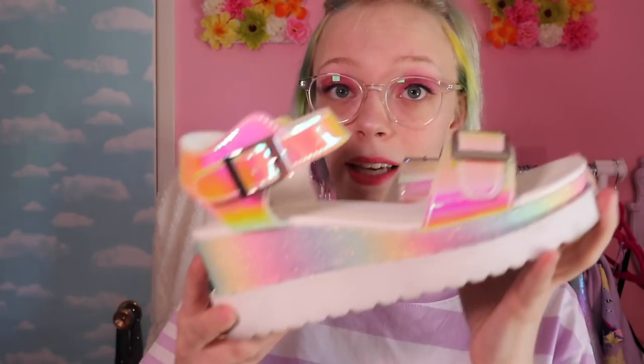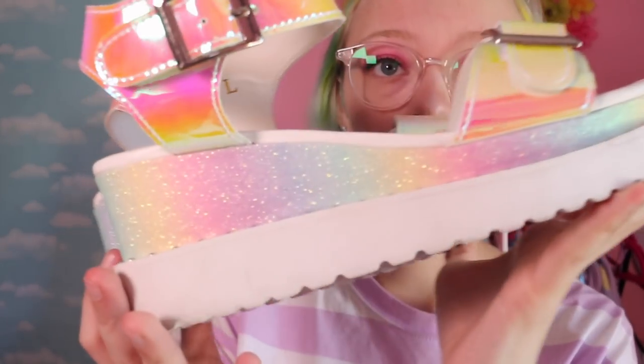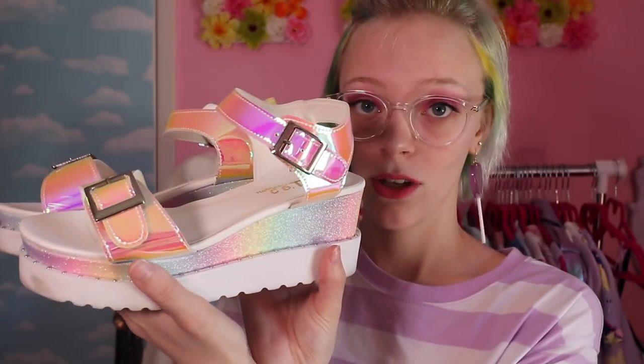Look at those. Can we get any more extra? Of course we can, I'm about to show you. Wow, look at these shoes. I got these ones from a store called CSTNP, and it is a Harajuku brand. I went to that store and spent way too much money there on Harajuku Day. But yeah, you'll see all those shoes in the next haul, but these were just too pretty to pass up. They're so pretty, look at the pastel rainbow, oh my cheese. That is so cute, I love it a lot, they're adorable.